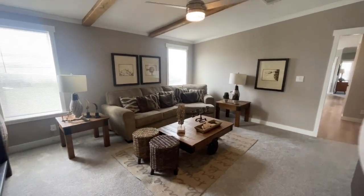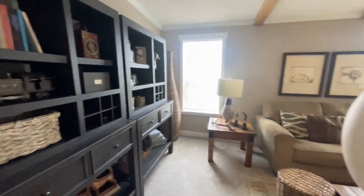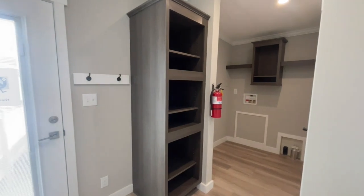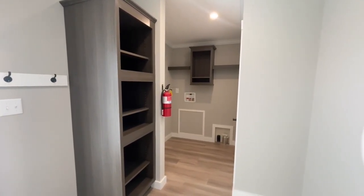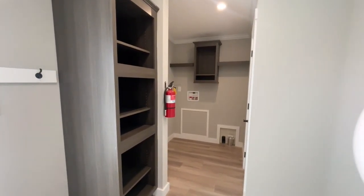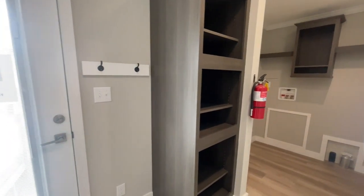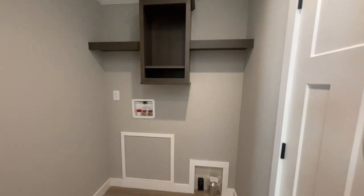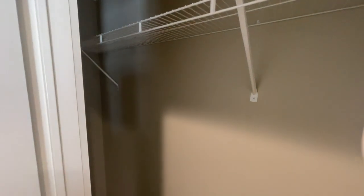And then instead of going back to the kitchen, we can go through this door. You've got your back door here and you've got your laundry room to the right. Look at all that storage space you got. You've got storage space here. You've got hooks for coats. You've got your laundry room back here. You have shelving in your laundry room. And you got a coat closet in this laundry room, so really lovely.